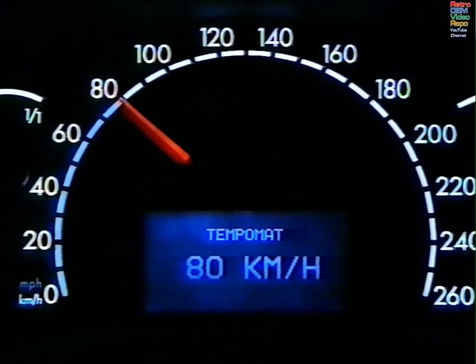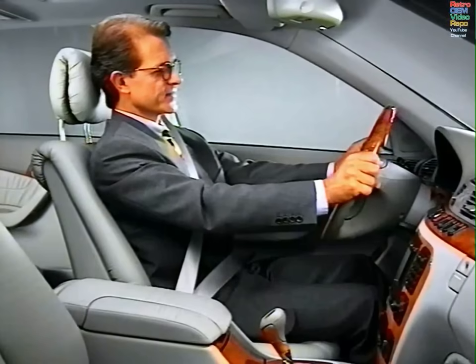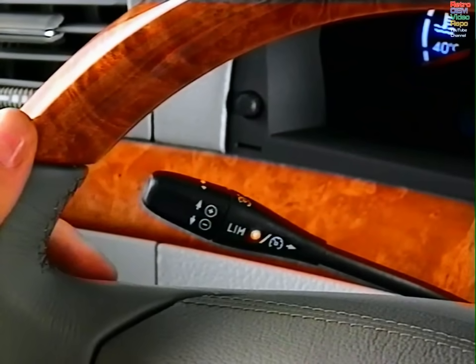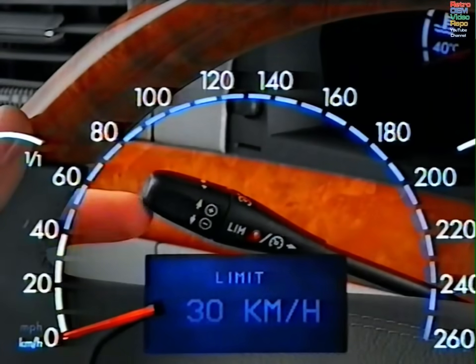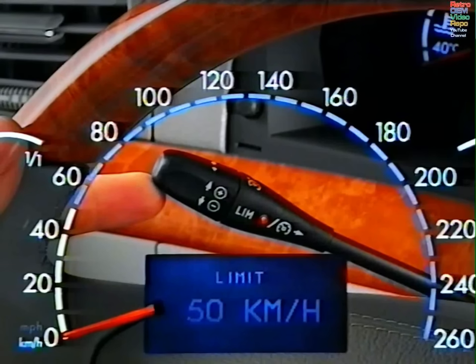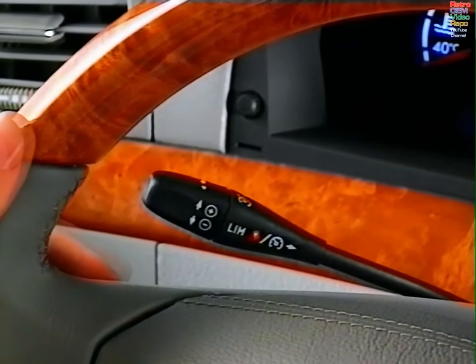The speed limiter is activated by pressing the lever towards the steering column, and an LED lights as confirmation. The speedometer sections are now illuminated up to the limit. Responsibility for the speed of the vehicle naturally remains with the driver.